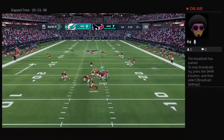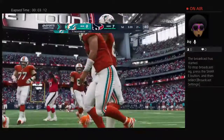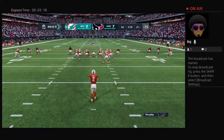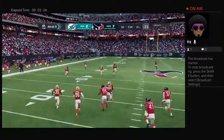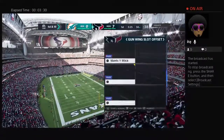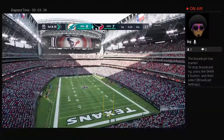Throwing is Tagovailoa on 3rd down here. And that will be incomplete. How about some applause for the defense there? They forced him to throw that one into coverage, and just like that, they're staring at a 4th down. Well done. Formation for the Dolphins. Well, this is away, and a very good kick angled for the sidelines. The Texans take over 1st and 10 at their own 34-yard line.